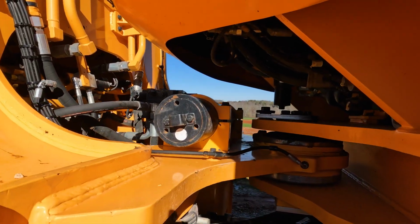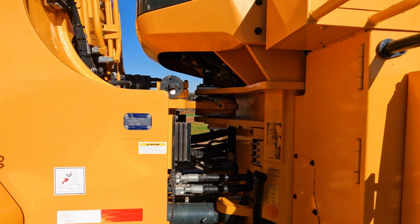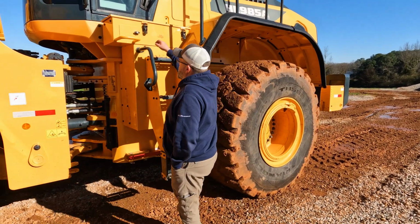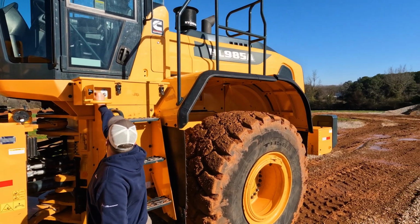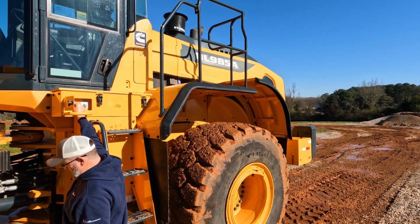Things like ride control, you can see the accumulator here that ties into the ride control system to help smooth out the ride when you have a load and you're traveling with a load, doing load and carry operations. Some of the things they've done throughout the whole line, this 985 also has, as you can see, a tapered engine hood, which allows you better visibility to the rear, left, and right of the machine.